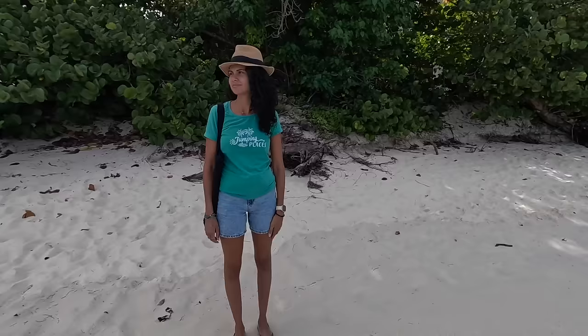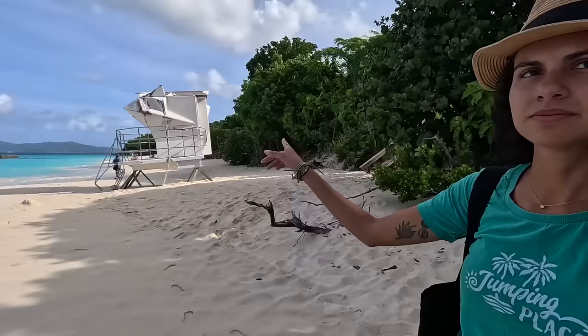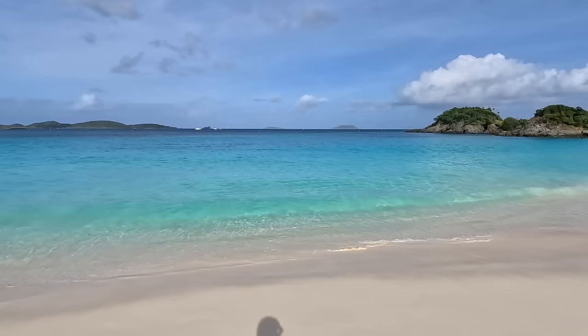Where should we stay? On the deserted side or closer to where we're going to be snorkeling? Over there. Yep. Dreamy water.